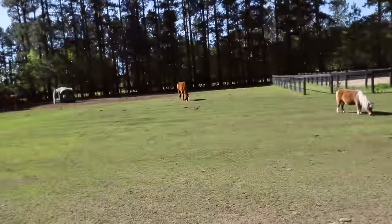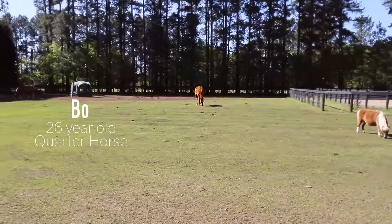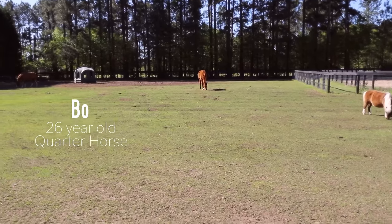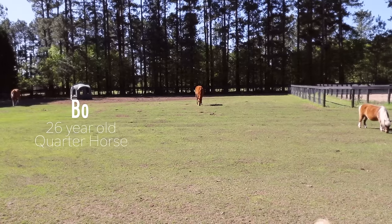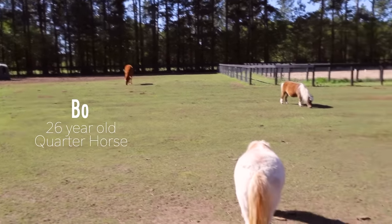I'm on a diet. And then we have Mr. Bo right there. That's my dad's old man horse. He just turned 26 years old. Yes, you heard that right. Mr. Bo, 26 years old. I would argue maybe the healthiest horse on this entire property. He rarely, if ever, gets sick.